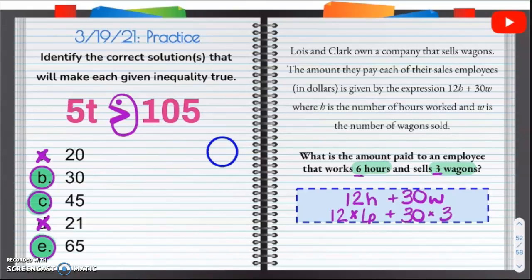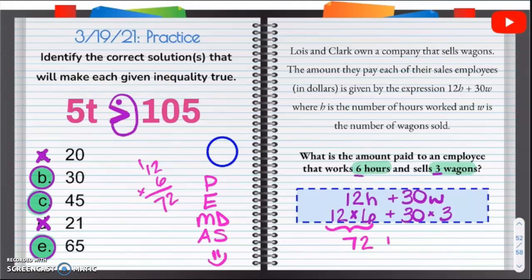Now, can I add 6 and 30? No! Order of operations, you guys. Please excuse my dear Aunt Sally. Let's take a look at 12 times 6. We'll go from left to right. 12 times 6. 6 times 2 is 12. 6 times 1 is 6, plus 1 is 7. 72. Bring down everything I didn't use yet.